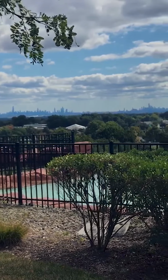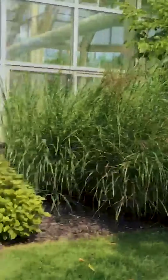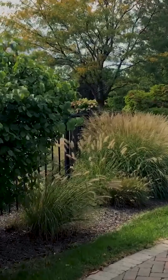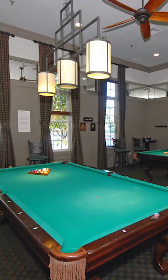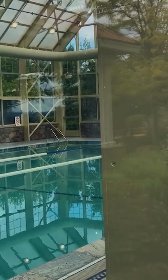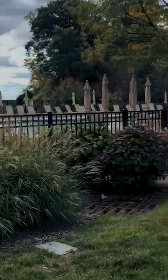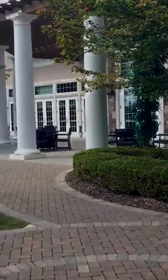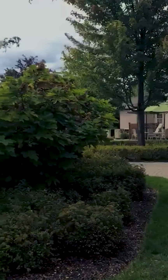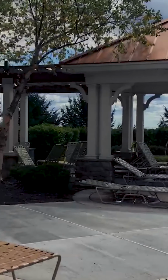It's really, really stunning. The grounds here are beautiful. There's an indoor and outdoor pool. This is the clubhouse. There is the indoor pool. There's a gym. There's a billiards room, bocce, tennis, library, all kinds of clubs to join. This is a 50 or 55 and up community. That is a beautiful pool with the views.